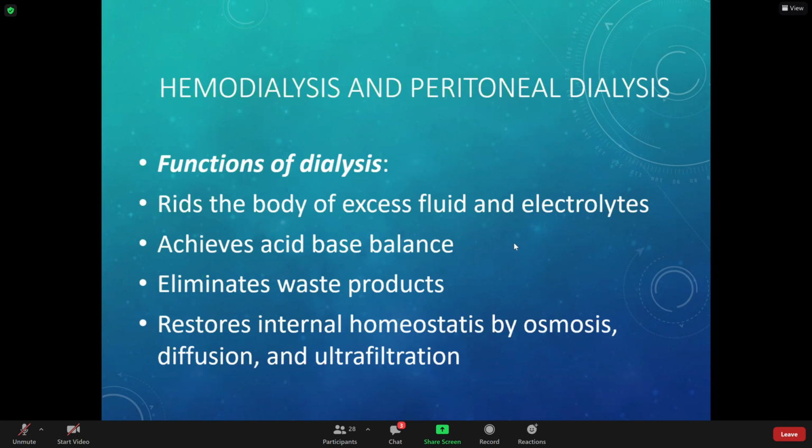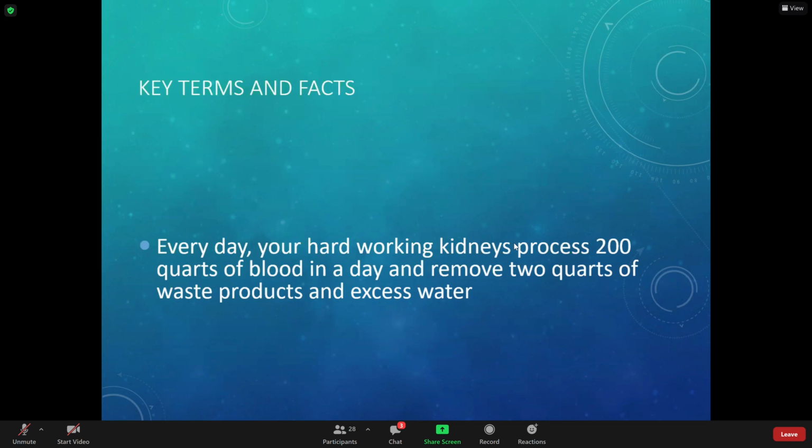All the same stuff, same things that our kidneys normally do. Every day your kidneys process about 200 quarts of blood. I said 12 times in an hour, the circulation goes through your kidneys. When your kidneys aren't working, this is not happening for this patient. So they have to go to dialysis to get these waste products off.